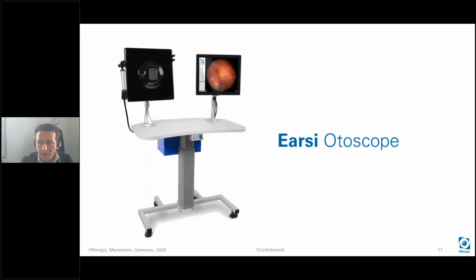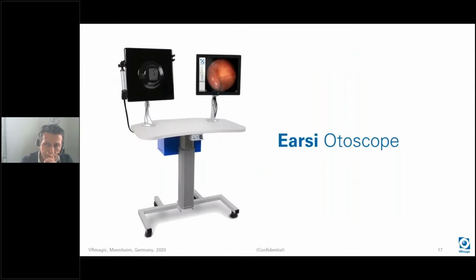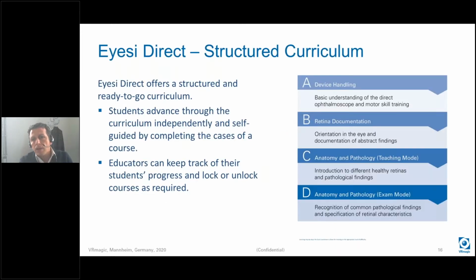Excuse me, can I ask a question regarding the ophthalmoscope? Yes, sure. What are the different modes that the student can look through? Does it have different types of diseases, all the retinal problems and these things, and how can we choose?